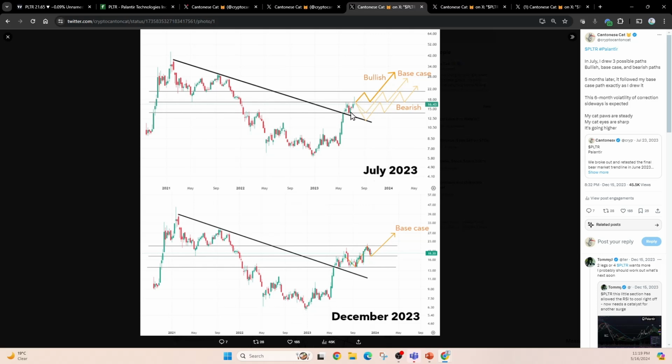And I came up with three scenarios. The one is it's just going to push through to 2021, back test 17, and just keep going. Right? That's the bullish case. You also have a base case where it was going to back test 14 over here, push up to around 2021, back test around 17, and then move upwards, right? And you also have the bearish case where it kind of back tests the trend line and it just moves a lot slower.